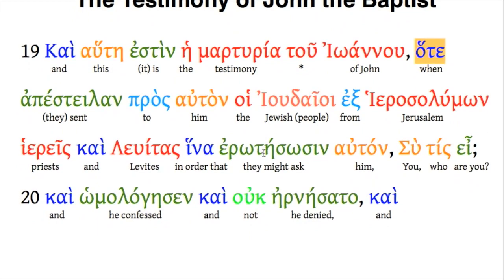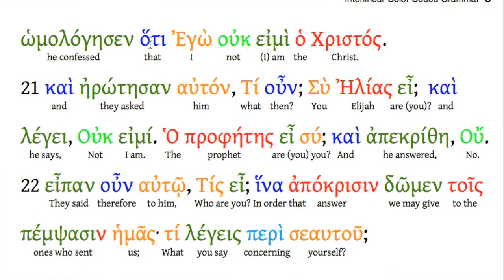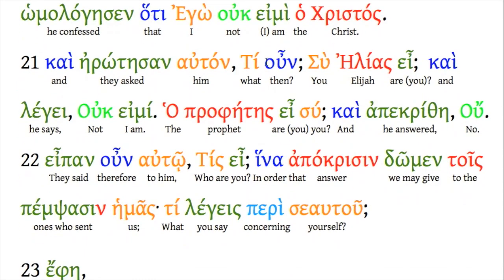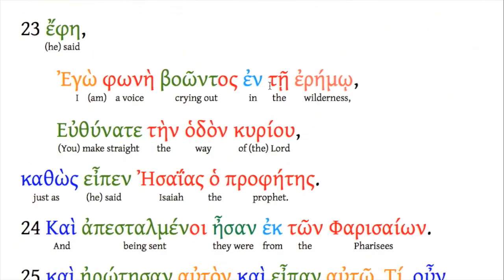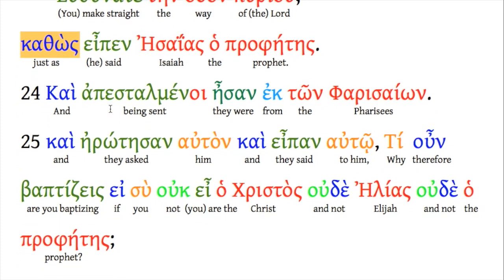All right, moving on down here. Hina and kai again. Hoti. Kai oun means therefore. We've seen that. Kai oun hina. Here's a new one. Kathos. Just as. It's a fairly common one. John doesn't use it a lot in chapter 1, but kathos means just as. So notice that one as a new one.